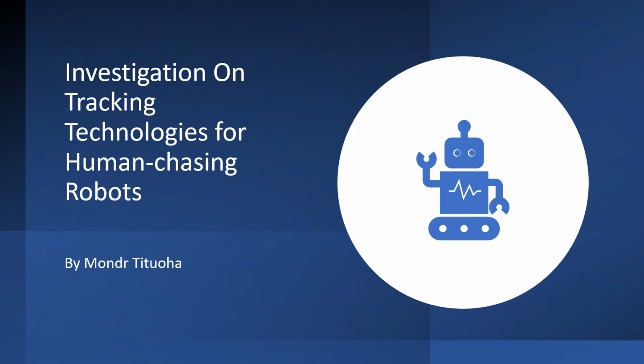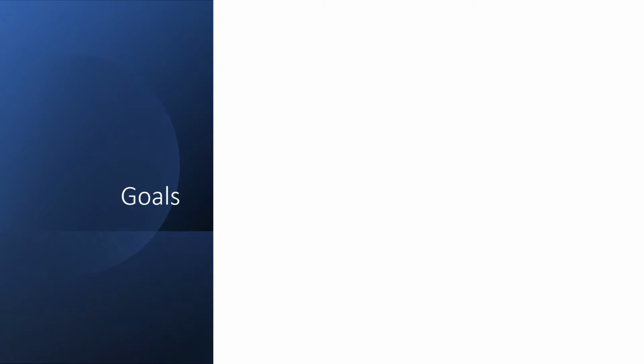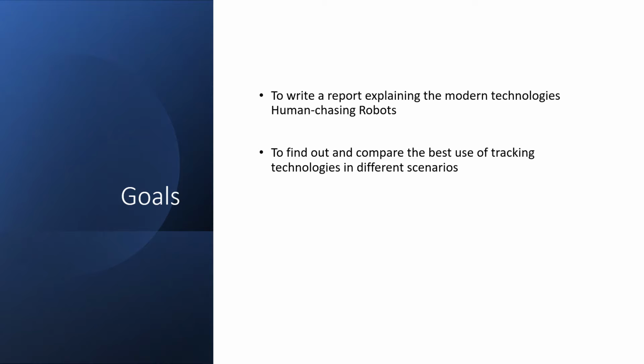My project is based on an investigation on tracking technologies that are used for human chasing robots. So the main goals of my investigation is to firstly write down a report to explain and understand the modern technologies used in human chasing robots. I then need to use that information to help find out and compare the best use of tracking technologies in different scenarios. I then need to find out if there is combinations to help optimize the data captured in real life examples and real life systems.